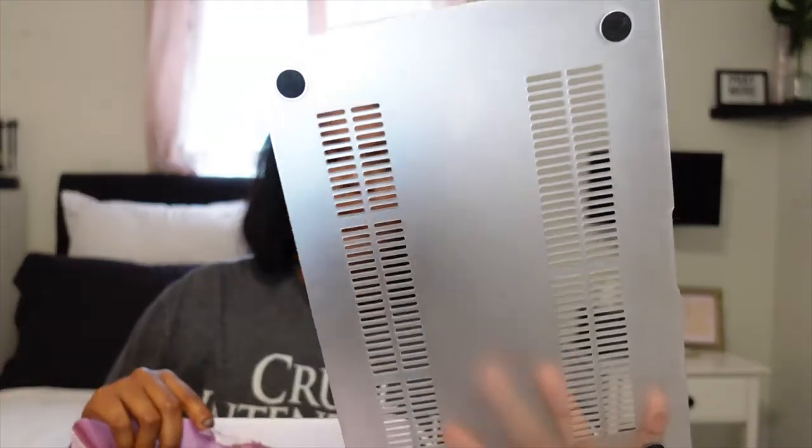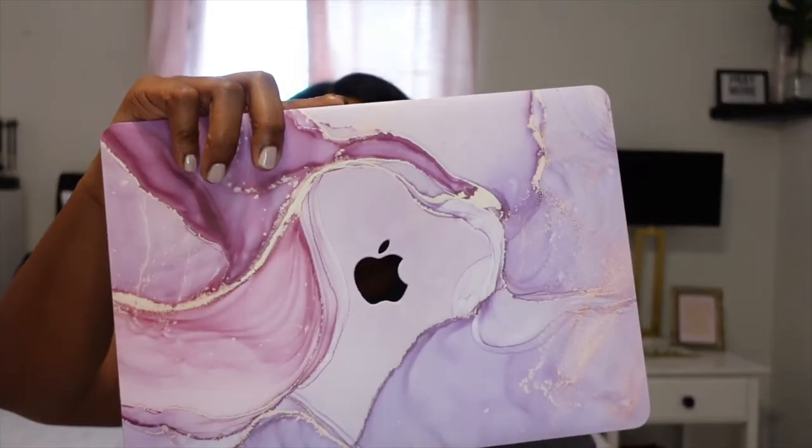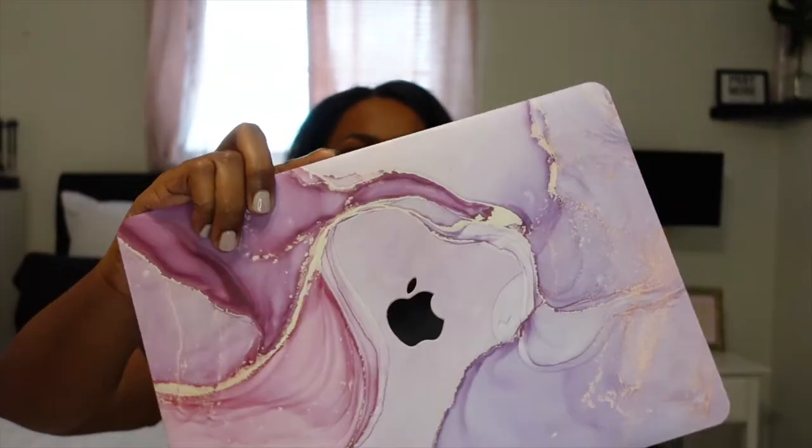So this came with the little case. I got a bottom for it, because if you edit videos, your computer overheats, boy, my thighs be on fire, and this helps. And then this is the print that I chose. It's like a marbled, very pretty purple pink. Very cute. Okay, keep it cute.